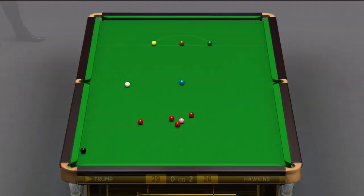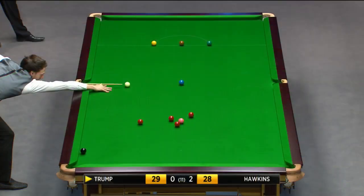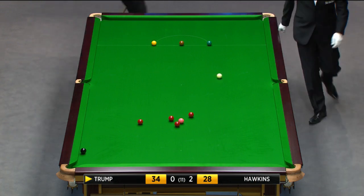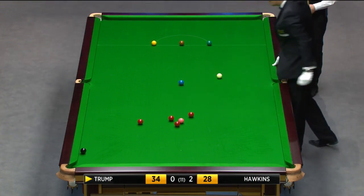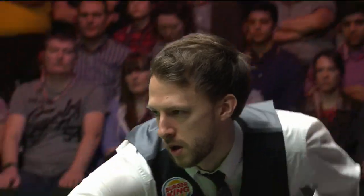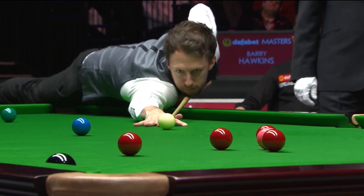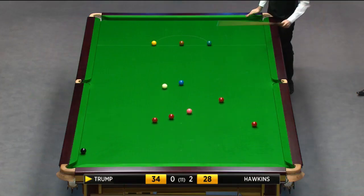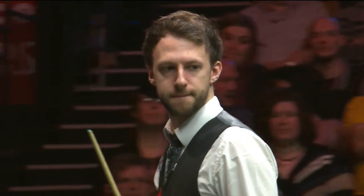Just come up a little bit short, but it should be okay. Gonna have to play a medium length pot. Much better if you can keep closer control. 25. Amazing. It was just getting the wrong side of the blue, but I still fancied him to knock that in.